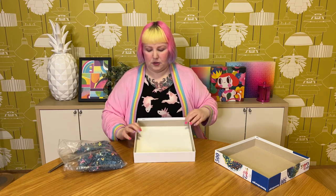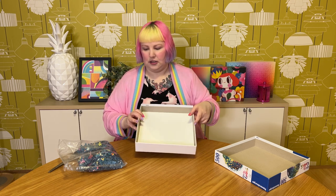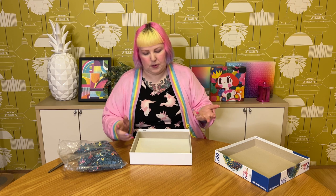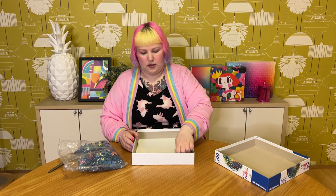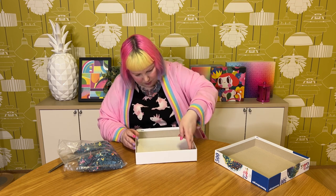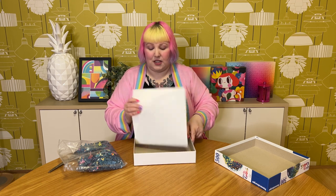And there's definitely puzzle dust because I can see it all here, so that's annoying, but I've come to expect that with Ravensburger puzzles, so it's not completely surprising. But let's see if I can actually lift this up. This is our poster here. Okay, shake off the dust.